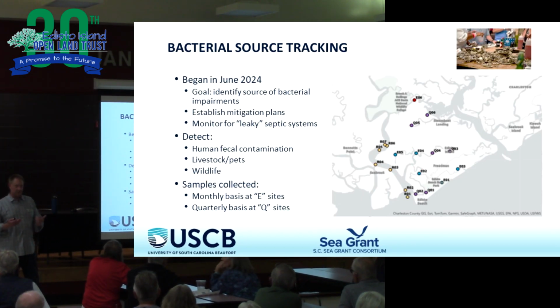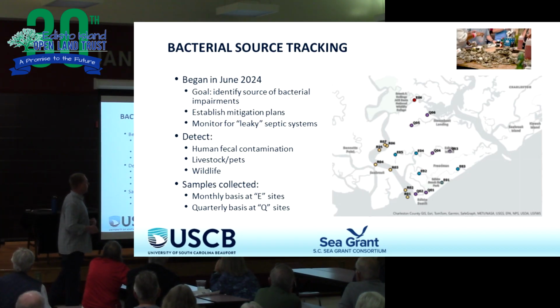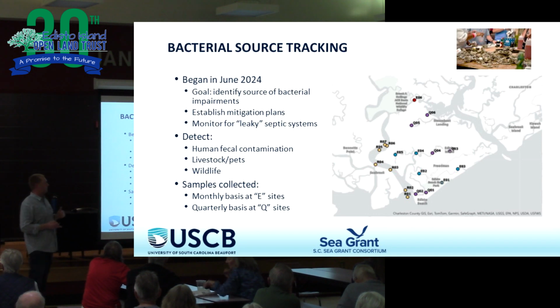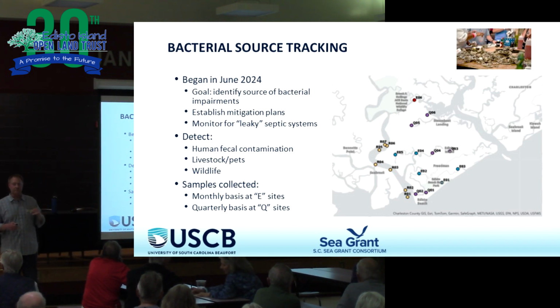And so the benefit of this is if it's human, then particularly in this case, since we don't have centralized sewer, it's not a leaky pipe, it's going to be something to do with septic, right? And so if you do this enough sampling over a long enough period of time, you can begin to pinpoint areas that are hot spots, and then you can focus on where that bacteria may be coming from, and then you can focus your efforts on repairing their septic systems.